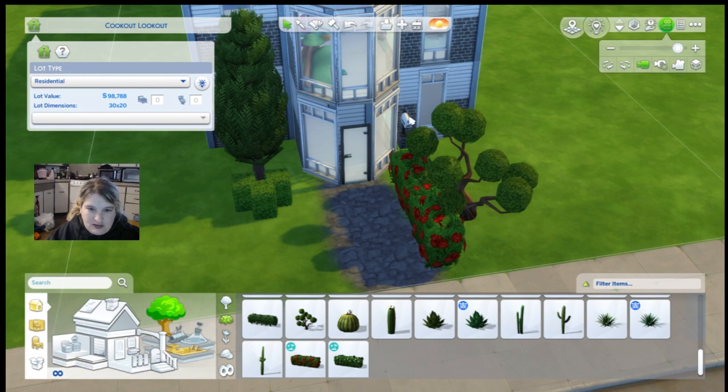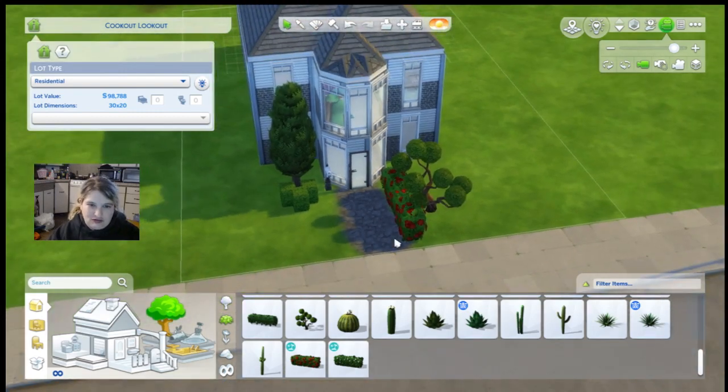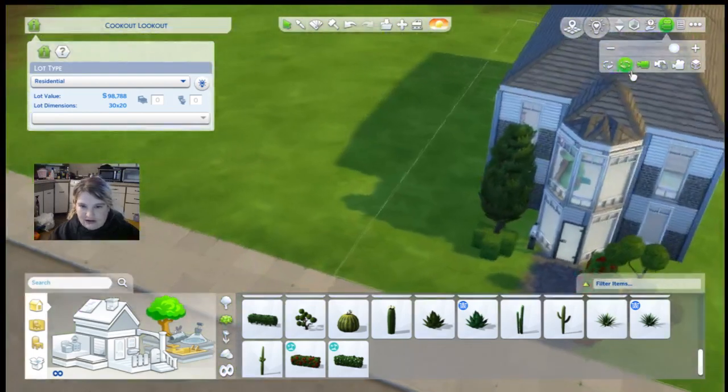Okay, something like that. Put the mailbox there. All right, I think that works, as long as this one tree is not touching the house. And it's not. Okay. What about from the side? No. Okay.